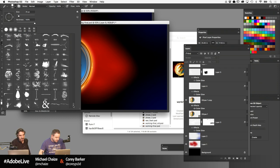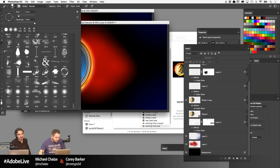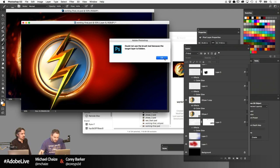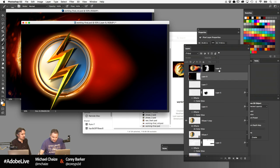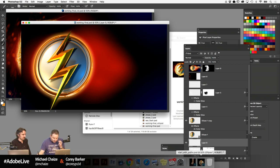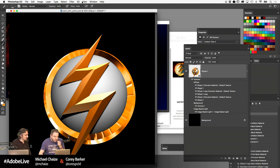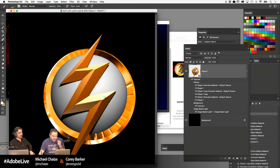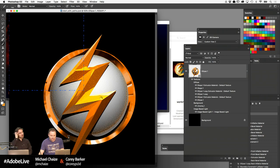I see Bill asking, can you show the step to render the 3D? It's just a command in the menu, right? Yeah. Let me just make sure I've got my right brush here. All right, back in the object here, when you're ready to render, you simply go to the 3D menu and choose Render 3D Layer. And it's going to start plugging away.